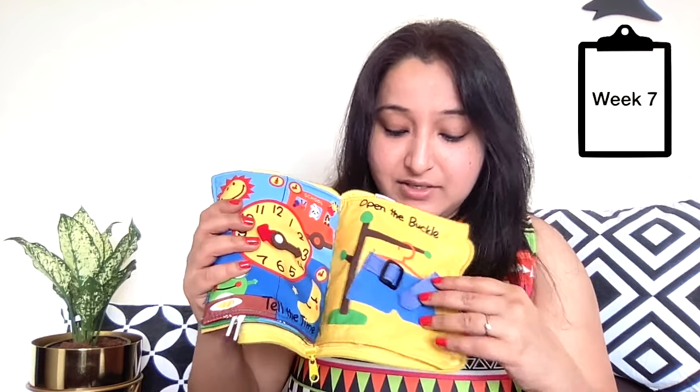Now here is a clock which I have set at the time when she was born. Now there's a buckle. Again some colors.